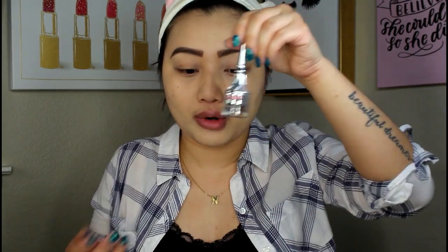Alright you guys, so I've already done my foundation. I've used the Hourglass Vanish Stick foundation, and then I did my brows as well, and I got on the Cabral. That's always my favorite one, the Cabral, and the Precisely My Brow. I actually really like the smaller one better because I feel like I can have more control of it.